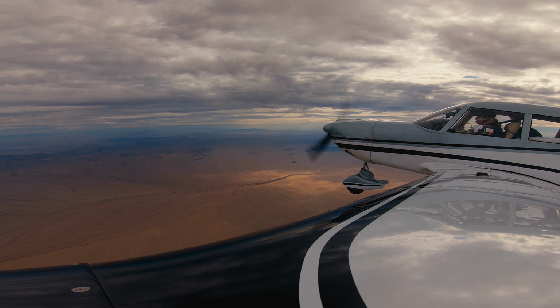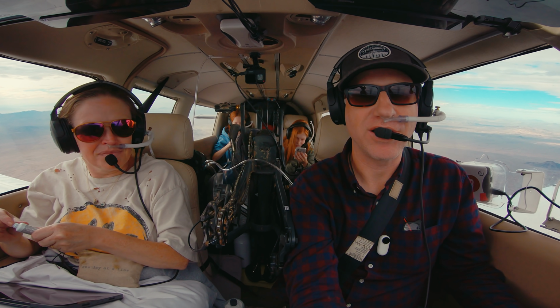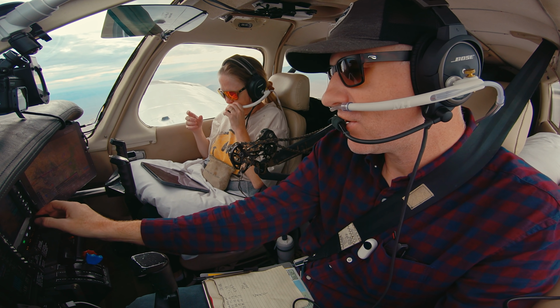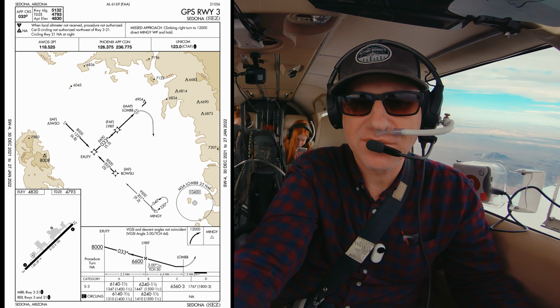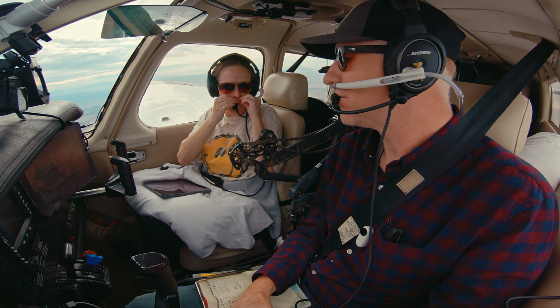I started thinking about picking up an IFR clearance to get through the weather. I wonder if we should just pick up an IFR and see what the approaches would be. I know there's a runway 3. Yeah, it's just one GPS runway 3. But yeah, it's a T kind of approach. Let's do that. I don't love our new co-pilot. I know. It won't be many times.